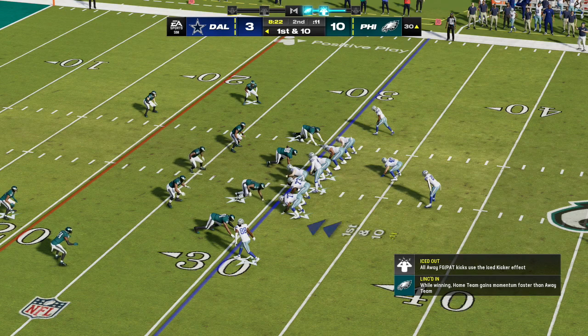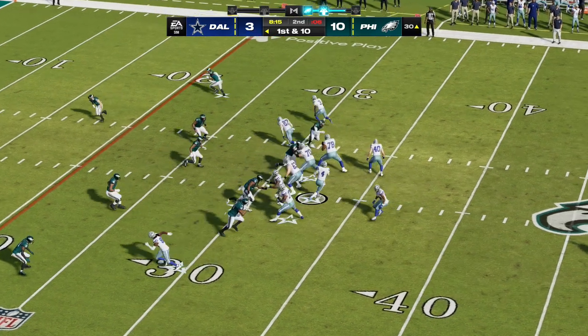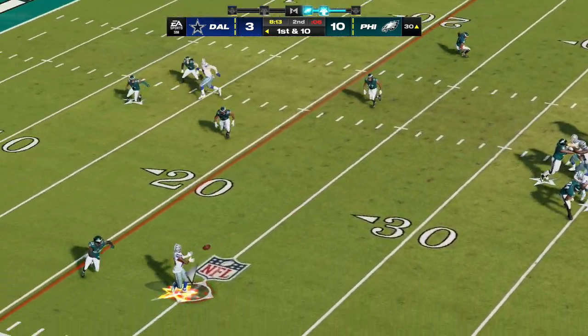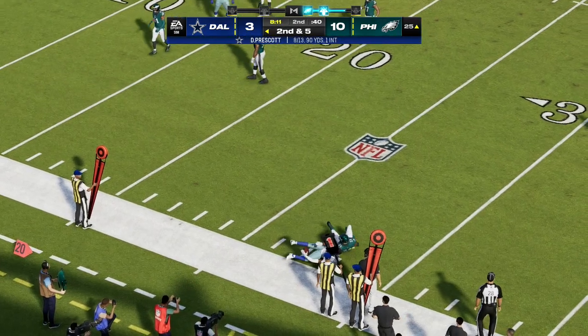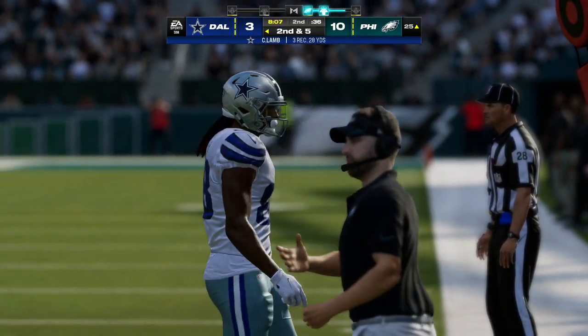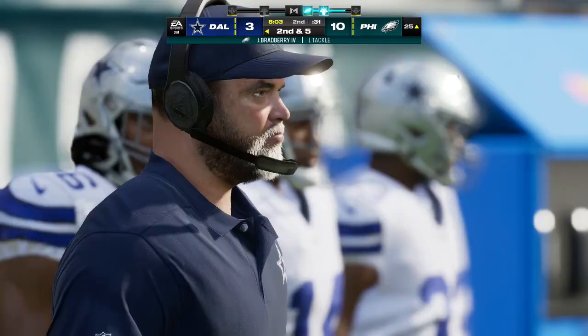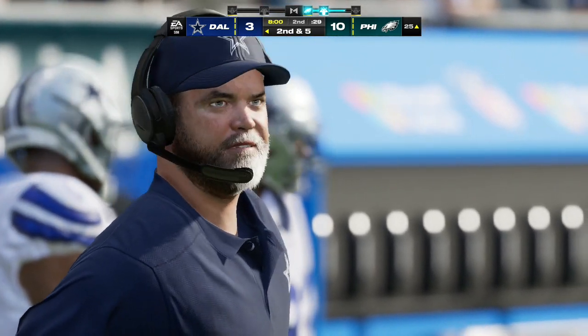This offense finding its legs now. Here's another 1st and 10. Throwing. Prescott. Left side to Lamb. So 5 yards here, 5 on the play. And that will bring up 2nd down. Brings up 2nd and 5 at the 25-yard line.